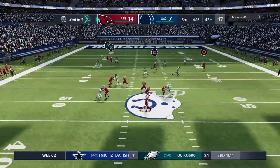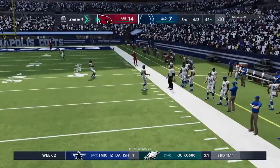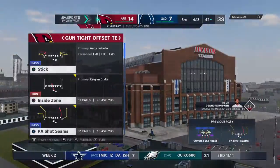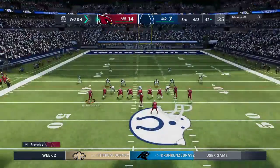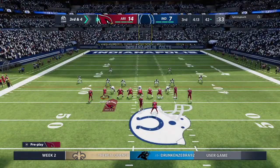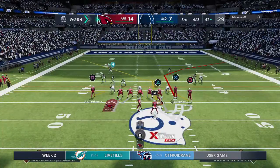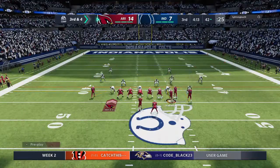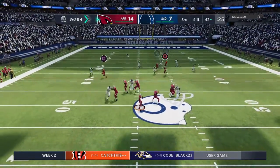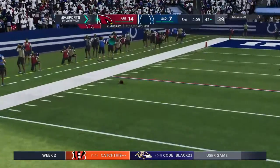On 2nd down and 4, Murray escaping the pressure right. And seeing nowhere to throw, he chucks this one away from harm. Incomplete. Now it's 3rd down. Now they face a 3rd down and 4 after that incompletion on 2nd down. Shotgun now from Murray. And this is going to be incomplete.